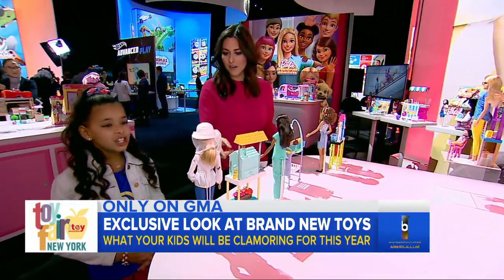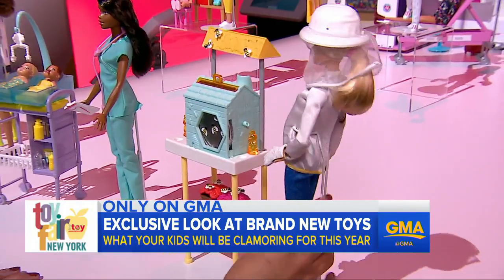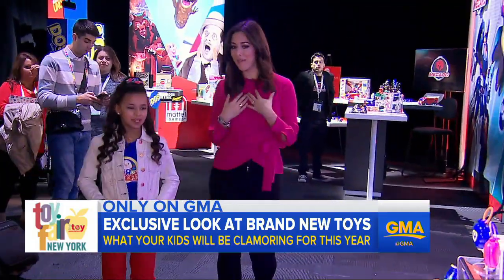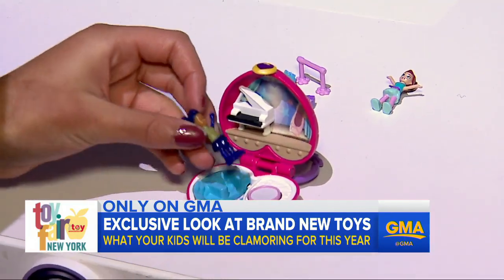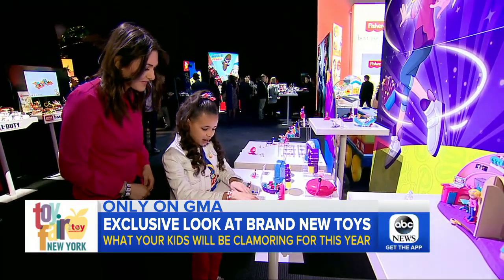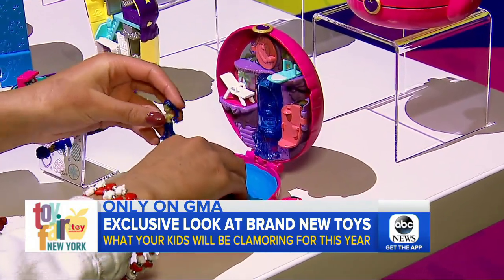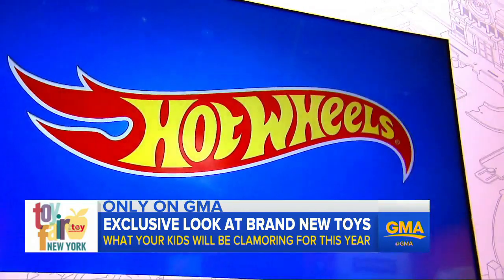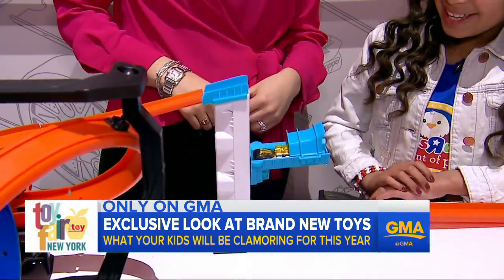Hey, these are some of the new Barbies. Show me what we've got here. So this is the Beekeeper Barbie. Nostalgia becoming new again. Well, I'm super excited about this. I'm excited about this one, too. With pint-sized 90s favorites like Polly Pocket. There's a little hot tub with two chairs, so you can put your dolls in there. I have to say, Polly Pockets have come a long way since when I was a little kid. And 50 years later, Hot Wheels are hotter than ever.